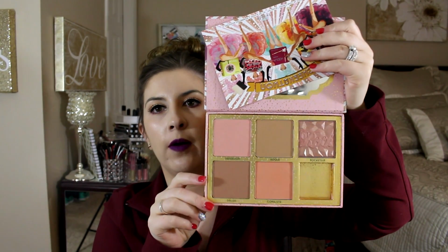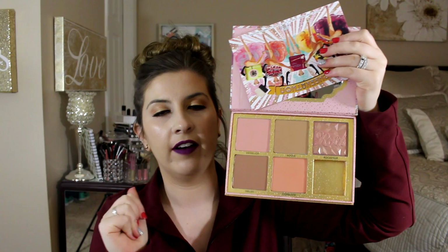The brush just fell out. And then there is the actual palette with all 5 of the blushes. So there is that one. So yeah, now let me go dig in there and get out the rest of my palettes to share with you guys.